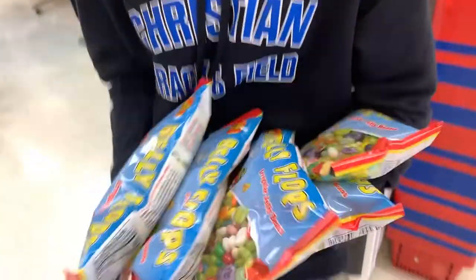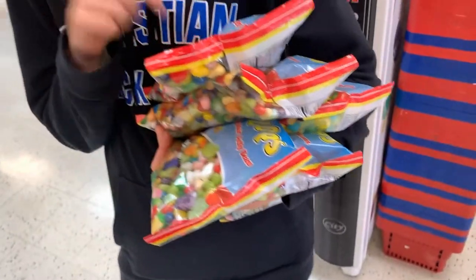All right, so they got us. They got us, look. Three for $30, get two free, get five bags. So these are each 2 pounds, 10 pounds for $30. Pretty good. Never hurts to ask.